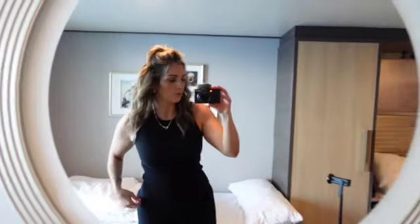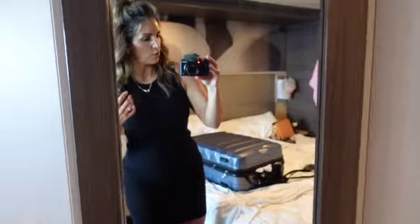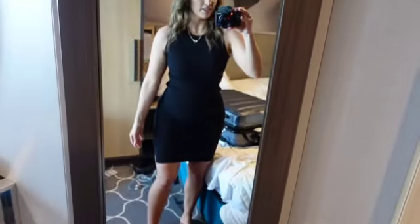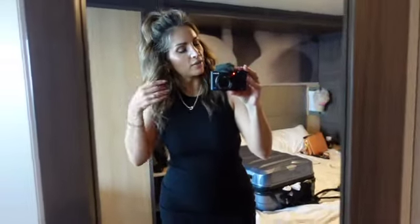All right, we're going to the formal dinner night. Let me show you in this mirror. It's a little better. So here's the dress I showed when I was packing from Beachy Dolls. Absolutely love it. Super comfortable. Just did my hair really quick. I took it out of braids today and just curled it.